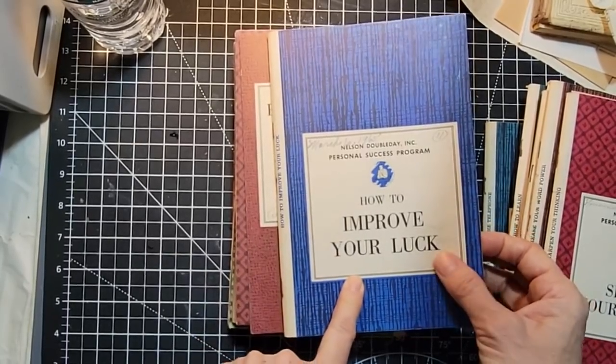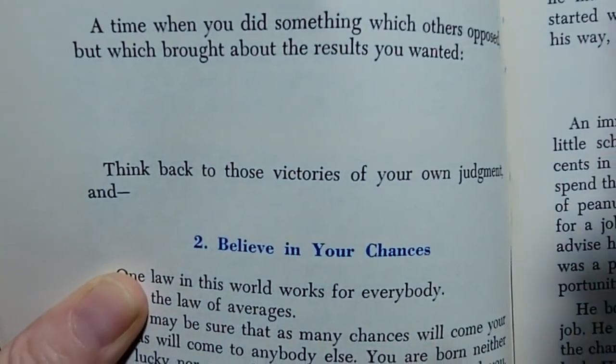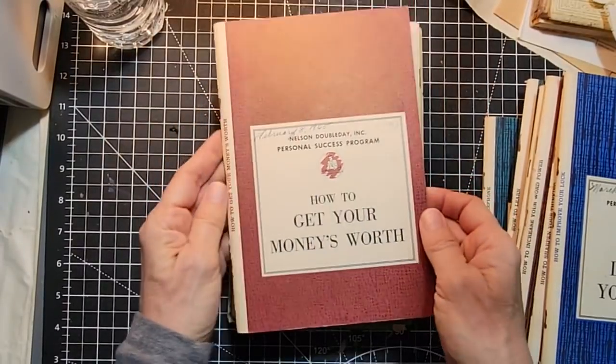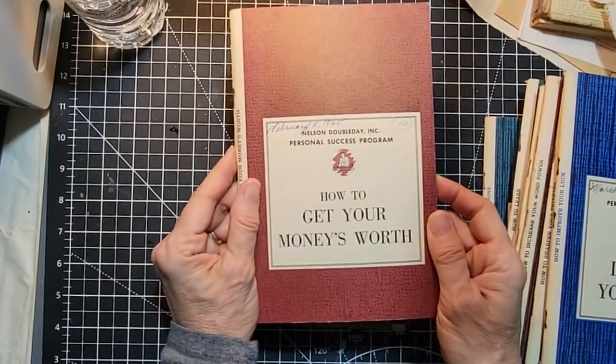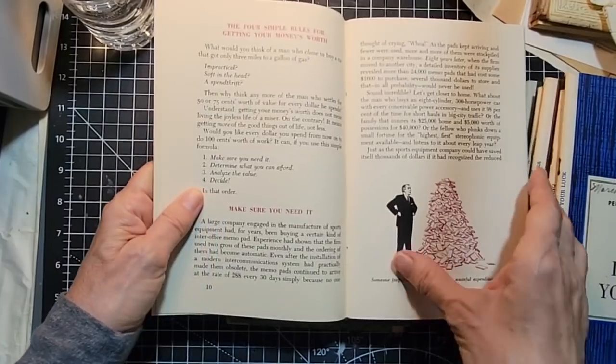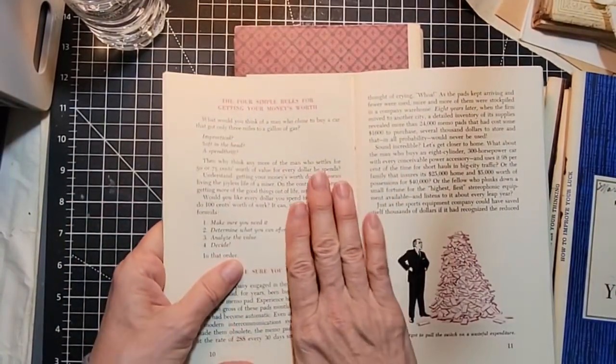How to improve your luck. Oh, that's very good. I definitely need advice there. Believe in your chances. Yeah, okay. How about hard work? How to get your money's worth. Oh, hey, crafters have this cornered, right? We're going to get our money's worth. Make sure you need it. Well, okay, I already failed that.